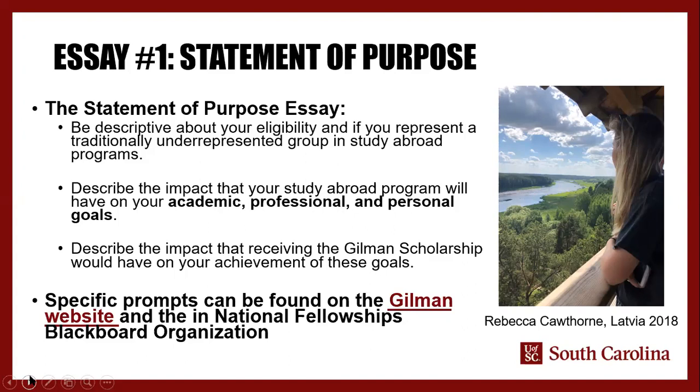And make the connection between the specific courses that you're taking. So if you're taking language classes and you want to be an immigration lawyer in the future, make that connection for them and show them that it's not just the experience of getting an international experience being life-changing. We get that, we know that. So let's talk a little bit beyond that and make it unique to you. Try to say things that no one else could say in these essays, because it's going to be a lot harder for them to say no to you if they feel like they know you and they feel like you have taken the time and effort to really think about the program that you're going on.